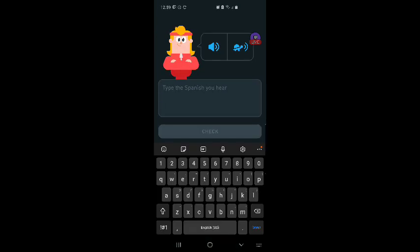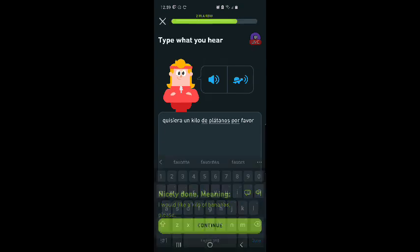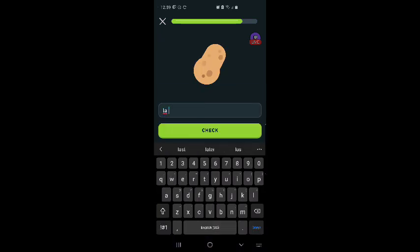Quisiera un kilo de plátanos, por favor. Quisiera un kilo de plátanos, por favor. I would like a kilo of bananas, please. The potato. La papa.